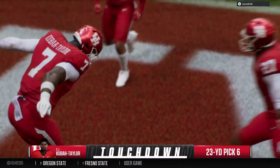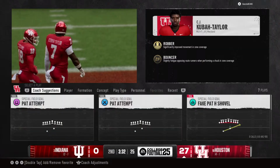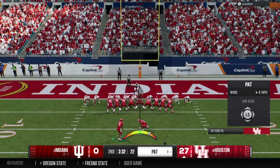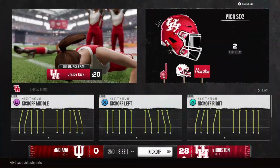How about the risky call here by this offense? I love that they're going for it on 4th down. Not so sure about the play call. The defense was not fooled at all. Steps in front of this throw for a nice touchdown. Now the important point after attempt. The extra point is good, and they stretch the lead a little bit more.